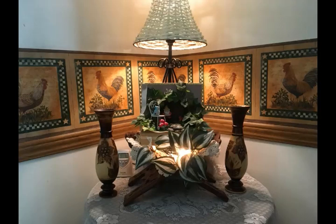And this is where I currently have those. I don't know if they're candle holders or if they're like bud vases, but in any case, this is where I have them displayed currently. I don't know if this is going to be their permanent home, but I do really like the way they look sitting on this table next to that carved wooden book holder.